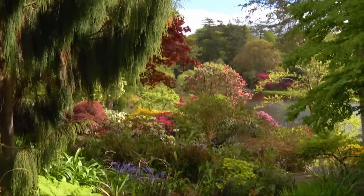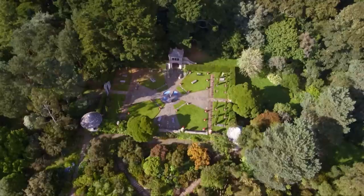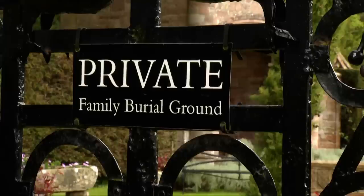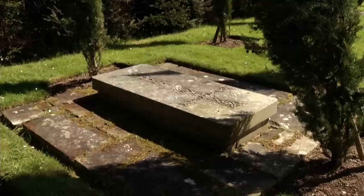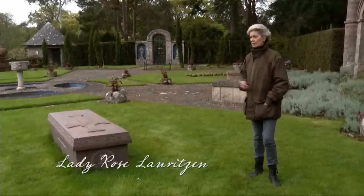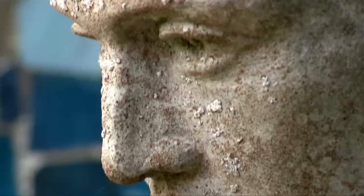One area, however, remains private to the Stuart family. On its elevated site, overlooking the rest of the gardens, sits Tírna Nóg. Well, Tírna Nóg is a family burial ground made by my grandmother for the family. And it means land of the ever young. And it's got a wonderful view over the garden. And she had all these statues made. It was all her idea.